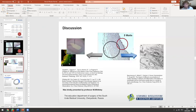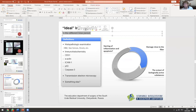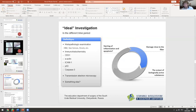We couldn't do this, but Mark showed us what could be in real life. So the damage close to the fiber can be the output of biologically active substances and the starting of inflammation and apoptosis process. But the problem of these investigations is that we need to do this in different time periods, because if we measure all of this in an ideal study, we will see all of these things which you can see here from Mark Whiteley's studies.